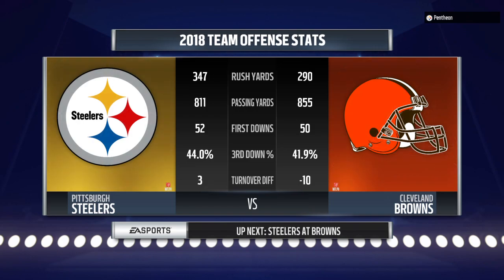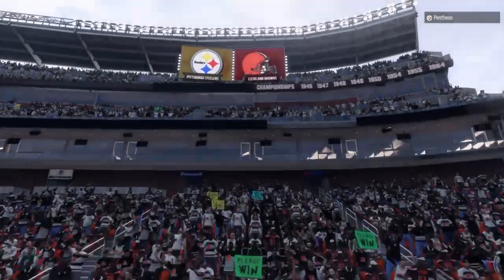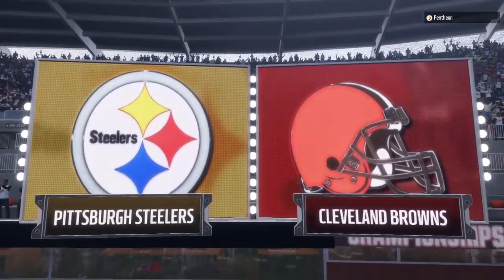Ridley. Welcome to the NFL on EA Sports. Tonight's matchup features two quarterbacks who will be trying to lead their team to victory. It's the Steelers going up against the Browns.